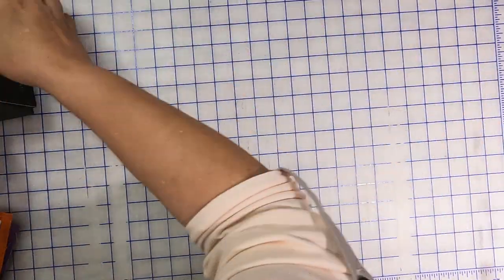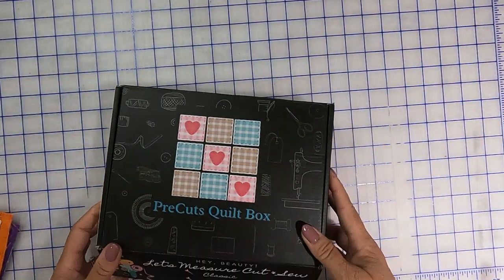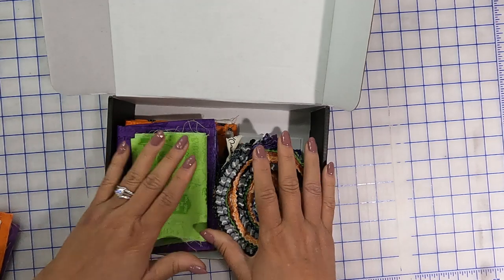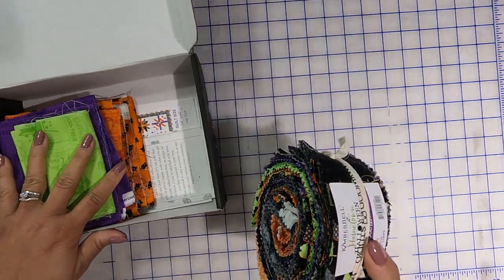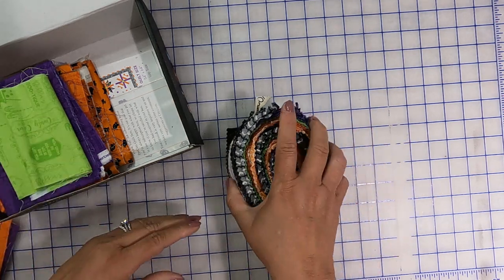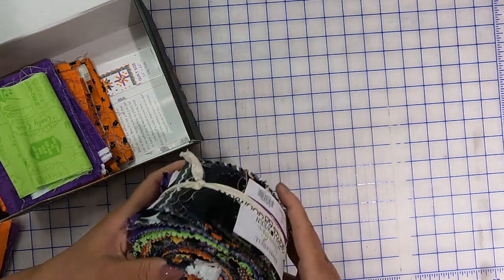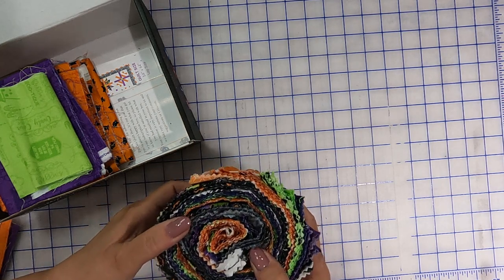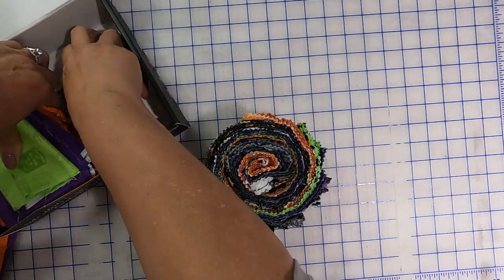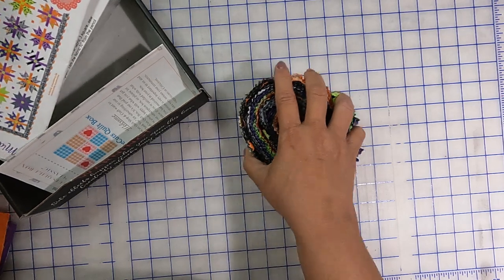And I'm going to open this other box just because it's here, and if we have more options, why not do it? This is the month before. I don't have everything in here. It's my bad, because I thought about this after I opened it. I actually opened the jelly roll and then rolled it back up, so it does not look pretty. But this is a line by Kimberbell, and it is a full jelly roll.